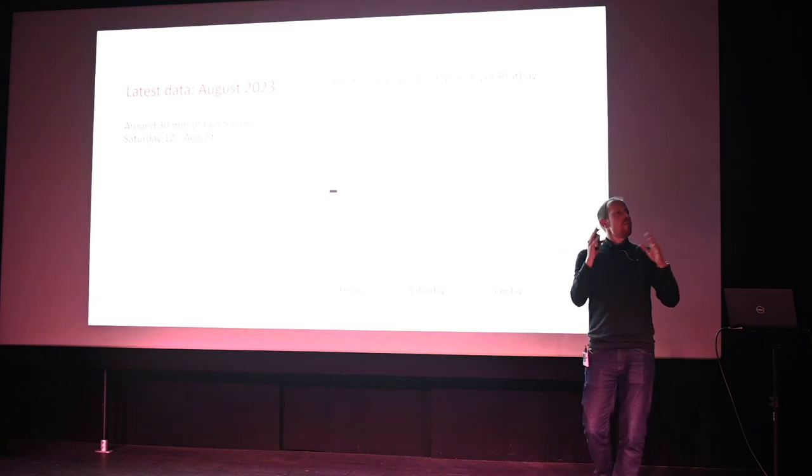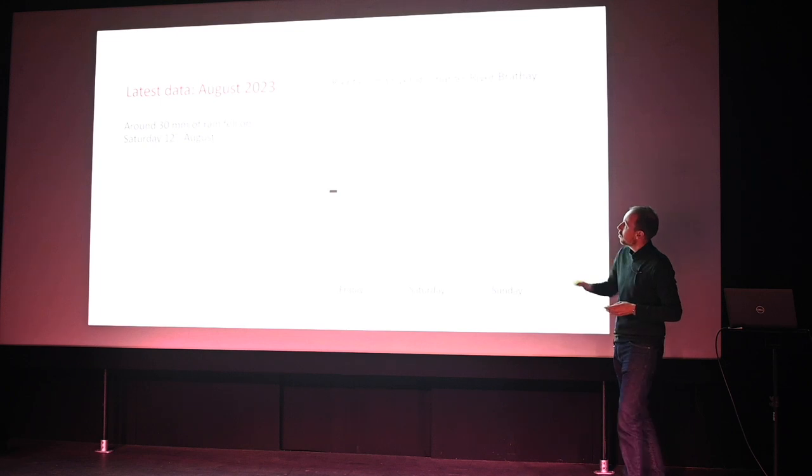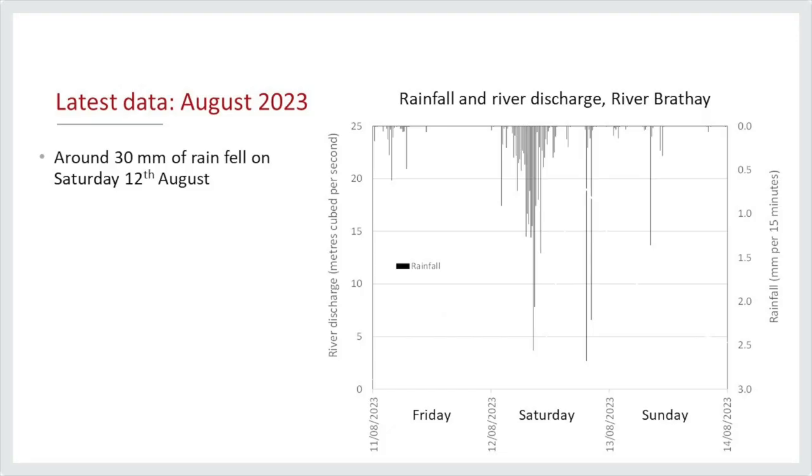So what about the rainfall and river discharge conditions during our August Big Windermere survey? I'm going to show you some rainfall data and some discharge data from the Brathay at Jeffy Knotts Wood, basically. And I've got 3 days down here, the Friday, Saturday, and the Sunday. This was the date of our Big Windermere survey in August.